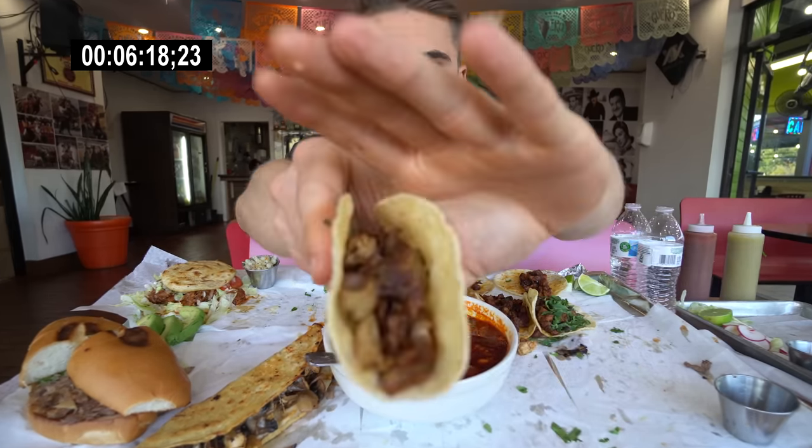I absolutely loved it. No, I didn't use any limes or lemons. Let me know if you like lemon down below. I don't like it on tacos. I'll eat it by itself, but.